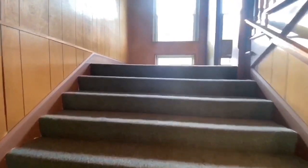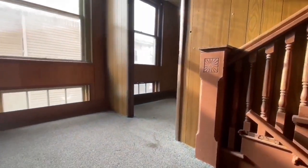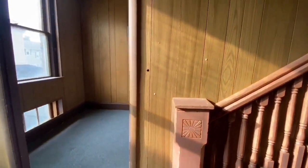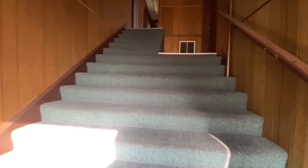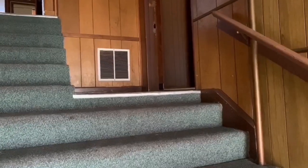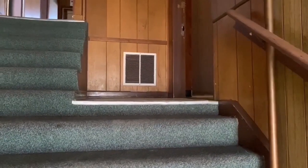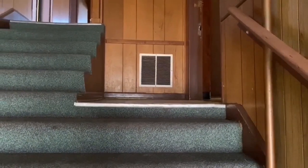This staircase was modified for the renovation that was done by the American Legion back in the 1930s. Right about here you see where the staircase is cut in half. It doesn't extend all the way to the top. That was to make an entrance to the new hall for the American Legion, as well as add restrooms at the top of the stairs behind the paneling you see straight ahead.